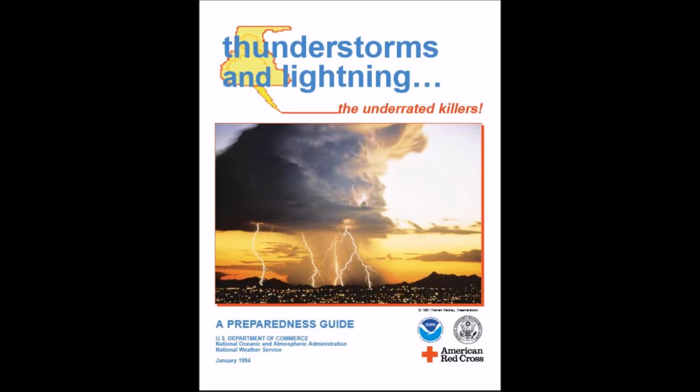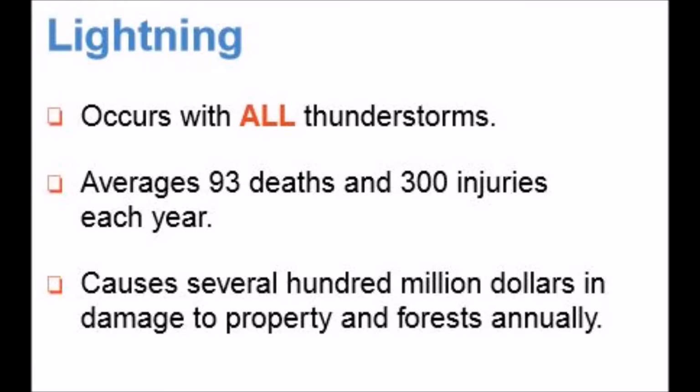This publication states thunderstorms affect relatively small areas when compared with hurricanes and winter storms. The typical thunderstorm is 15 miles in diameter and lasts an average of 30 minutes. Nearly 1,800 thunderstorms are occurring at any moment around the world. That's 16 million a year. Despite their small size, all thunderstorms are dangerous. Every thunderstorm produces lightning, which kills more people each year than tornadoes. It averages 93 deaths and 300 injuries each year.